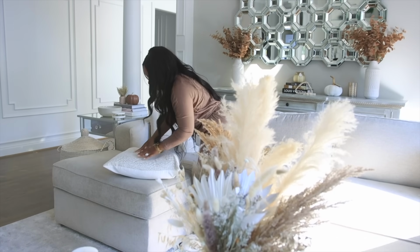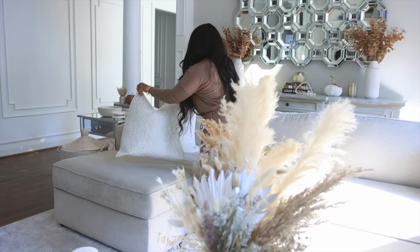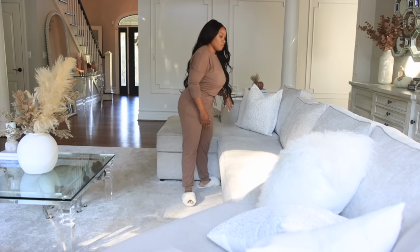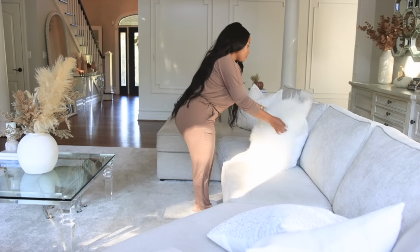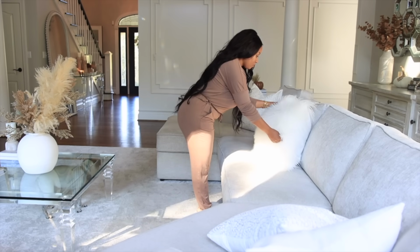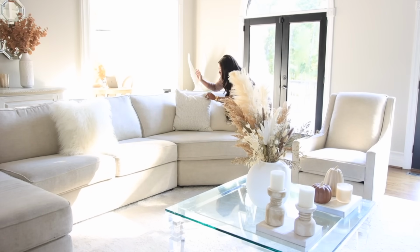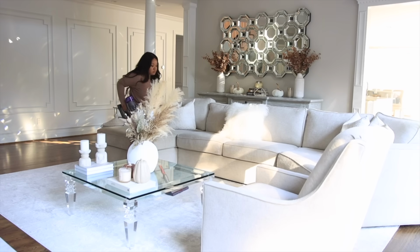And of course, a pillow fluff is always necessary, especially if you have kids and a husband and you love to lounge on the couch the way we do. We're always just lounging all over the pillows, so it's always nice to just give them a good little fluff and put them back in place. Even though they probably won't stay like that for long, it just makes me happy to do it and to see it.